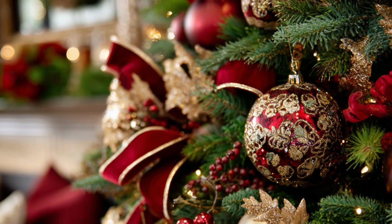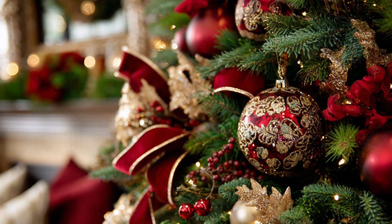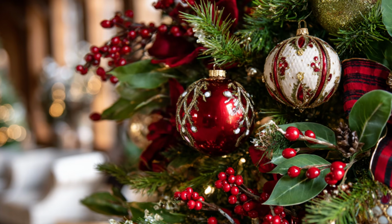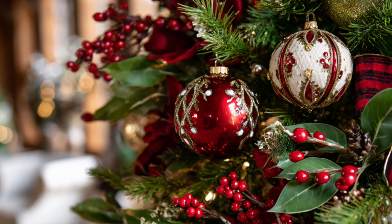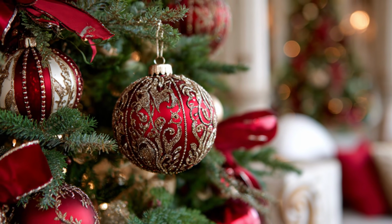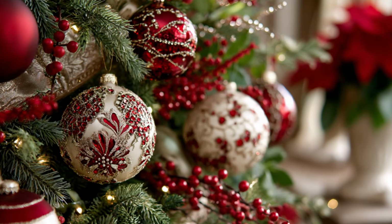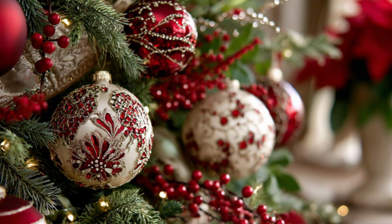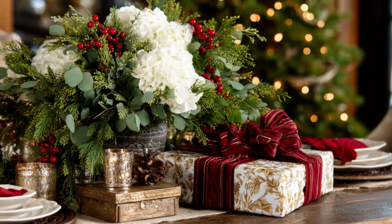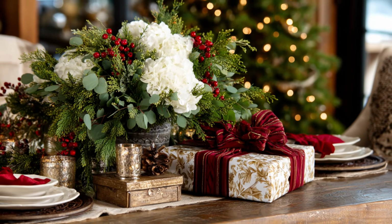Layer textures and finishes. Mix matte with shiny and soft fabric ornaments with metallic ones. This adds depth and a curated, collected over time feeling. Finish the look with a tree topper that feels nostalgic, perhaps an old-fashioned angel, star, or bough, and wrap the base with a cozy knit blanket or faux fur tree skirt.